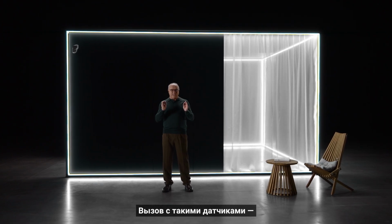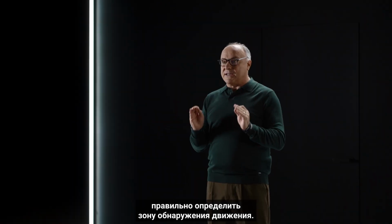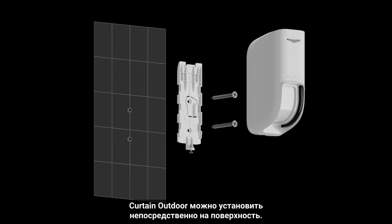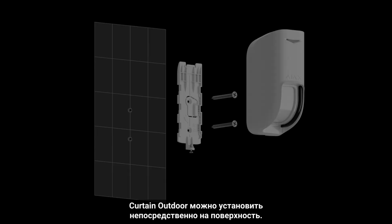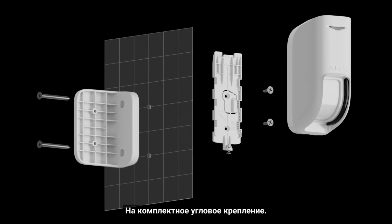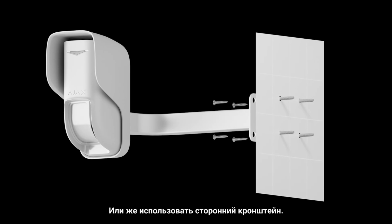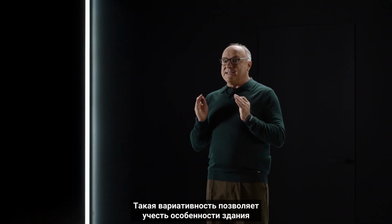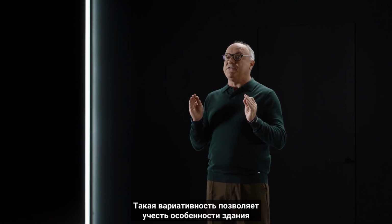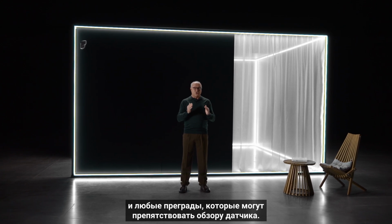One of the challenges with these detectors is defining the right motion detection zone. Curtain Outdoor can be installed directly on a surface using a bundled angle mount, or even a third-party bracket. Such flexibility allows taking into account the peculiarities of a building and any obstacles that may obstruct the view.